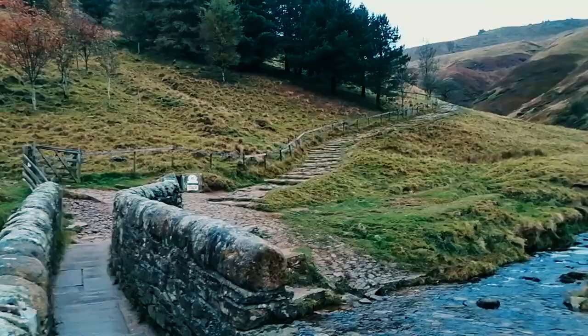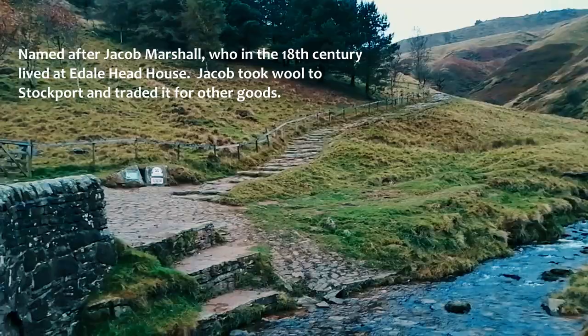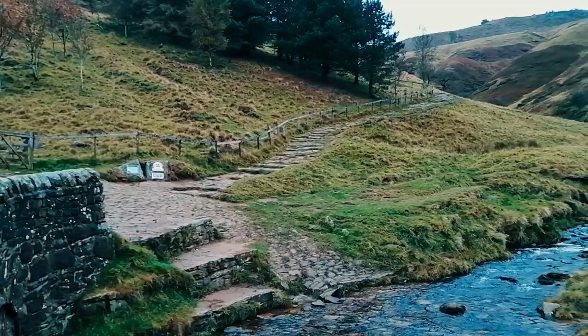Jacob's Ladder is named after a man from the 1800s who decided to build the steps, so it's reputed anyway. He lived on a farm off to the left and built the steps to make it easier for people to get up while the horses went round the long way up the zigzag.